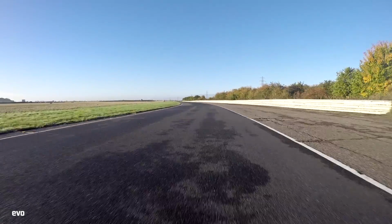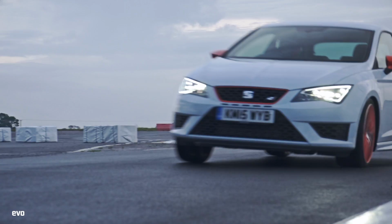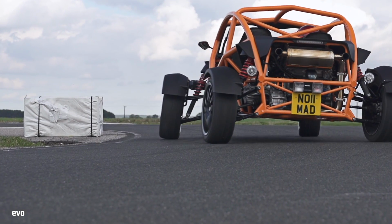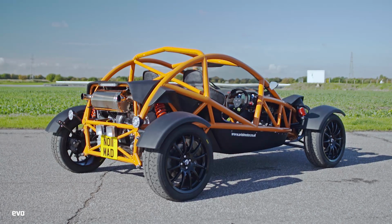It might look sensible save for those orange wheels, but the Cupra is unbelievably capable on track. You could use it every day too. You probably wouldn't drive a Nomad every day, but if you owned one, it would surely make you smile just to know it was tucked up in your garage.